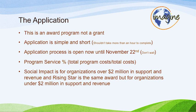The application process is open now until November 22nd, but don't wait. We traditionally get a lot of the applications during the last week and it becomes panic mode. So the sooner you get it in, the less you have to worry about the system being tied up, and you can do it at your own comfort. We find that a lot of organizations say that they don't have time to do it because they wait till the last minute. Today is early on, so you still have 2 months to get this in.